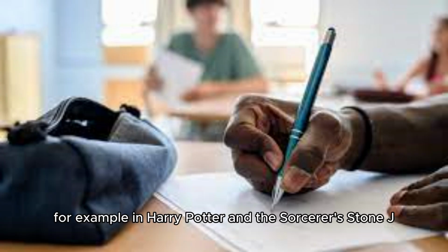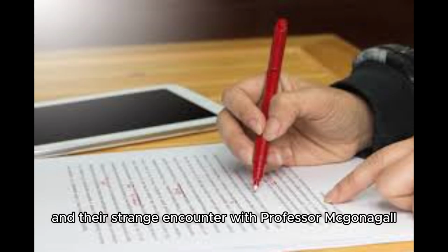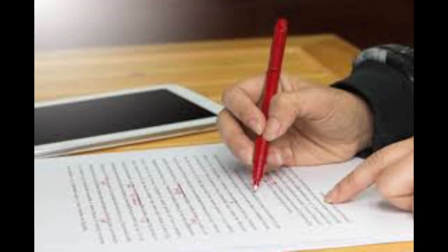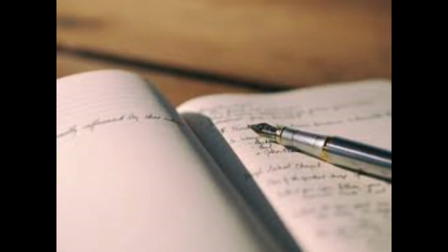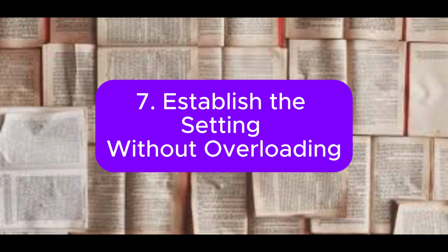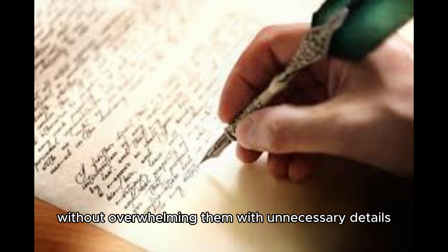For example, in Harry Potter and the Sorcerer's Stone, J.K. Rowling opens with the Dursleys and their strange encounter with Professor McGonagall and Dumbledore. This scene raises questions about Harry's parents and his connection to the magical world, pulling readers in. 7. Establish the setting without overloading. The first chapter should ground readers in your story's world without overwhelming them with unnecessary details.